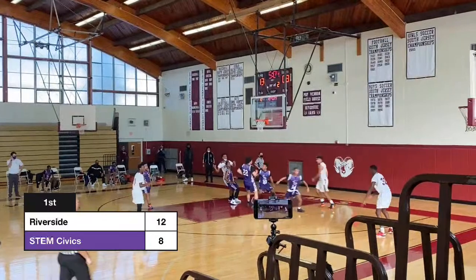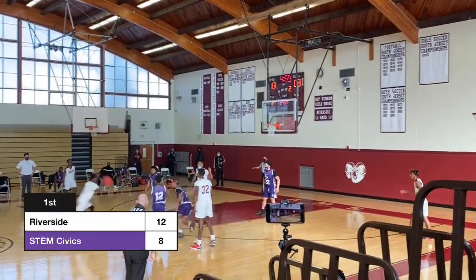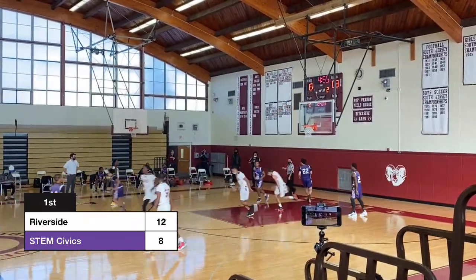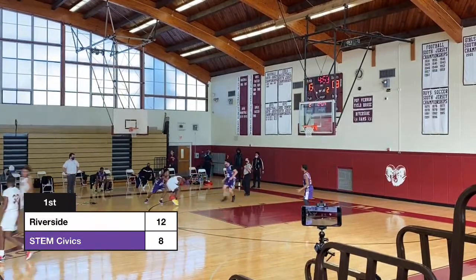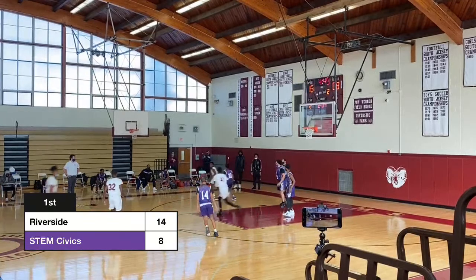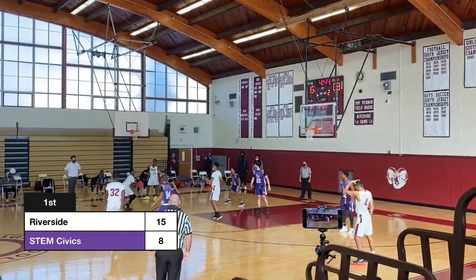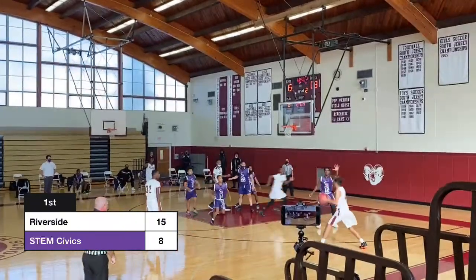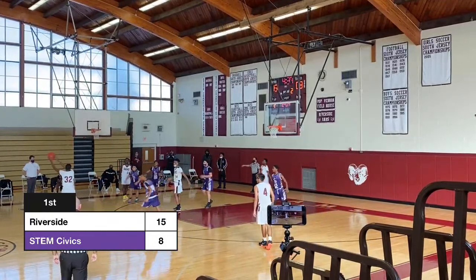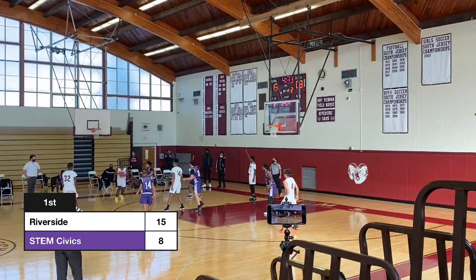Riverside charging down the floor again. This time the ball is kicked back out and controlled. Riverside pushing through the paint for another finish by 41 Brown. Oh, and Riverside recovers the inbound, slowing it down just a little bit. Brown back with the ball in his hands. He dishes over. They swing the ball all the way to the opposite side of the floor. Doing a lot of moving the ball right now, which is really good.